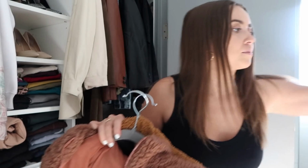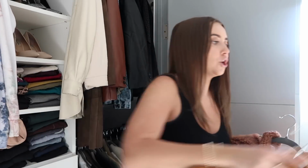I know I like this one. That's probably the only one I need to keep. This one is new. Now I can get rid of these pants right off the bat. They're like a knit stretchy pant. Hello sun and hello dust.